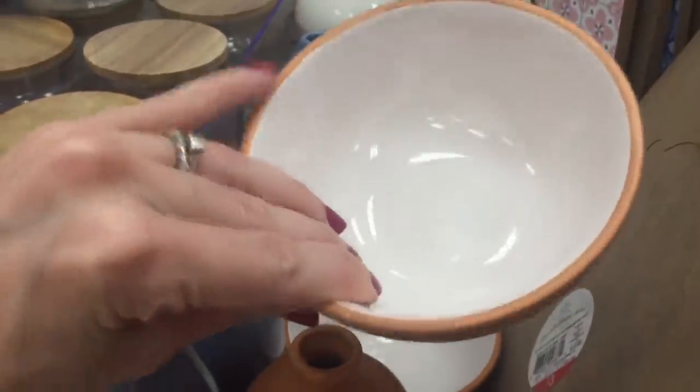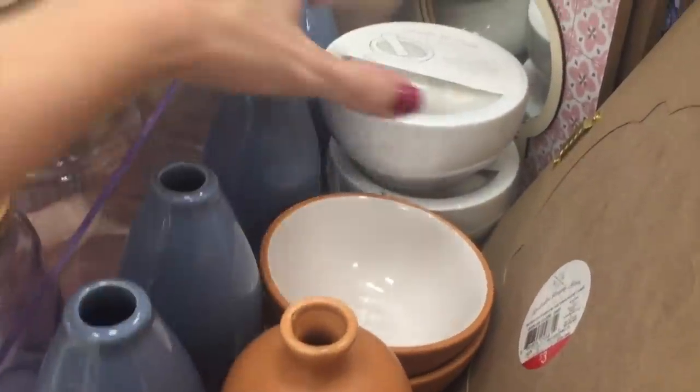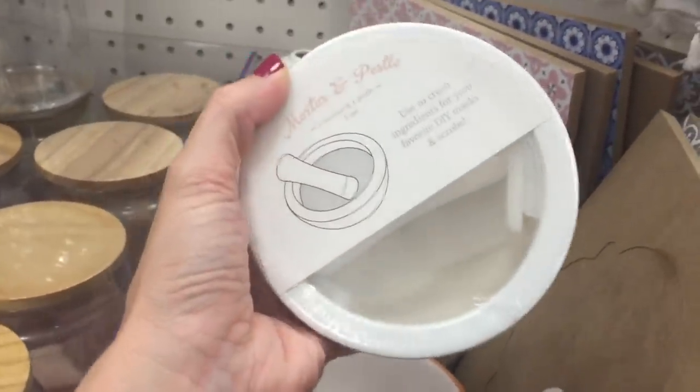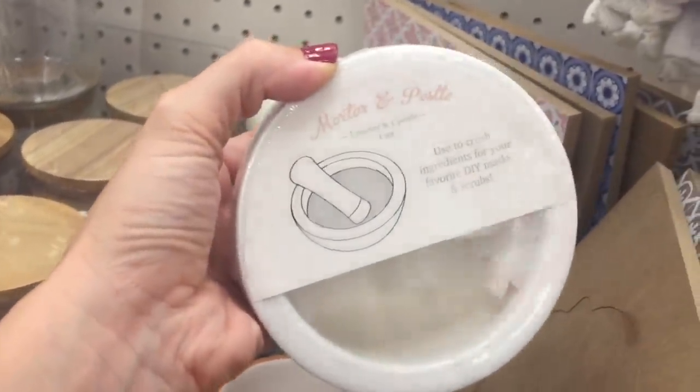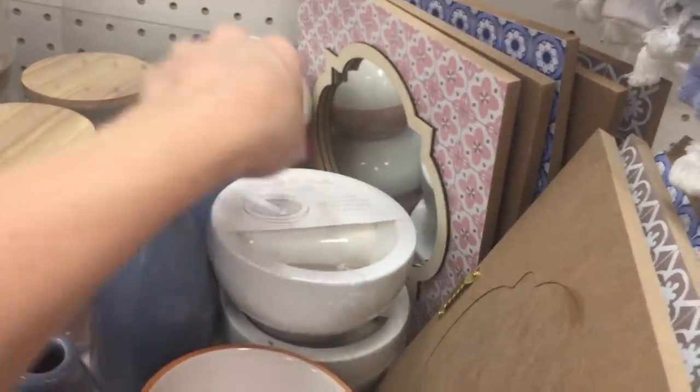Oh my gosh, $5 for that? Who are they trying to sell to? Where do they think we are? Neiman Marcus? I can't even think of an expensive store name. Okay, a mortar and pestle. And this is $5. It's actually a really good price. I gave mine away years ago, and there have been like a handful of times where I wish I would have kept it. This is nice.